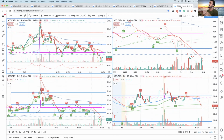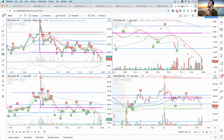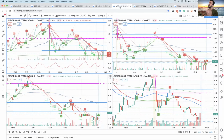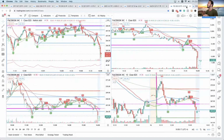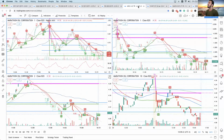So if I have DocuSign here, Amazon here, Chewy here, I'm implying that DocuSign is stronger than Amazon, stronger than Chewy, stronger than MRO, stronger than Facebook, stronger than Wayfair. Okay, so that's how I set it up. And you guys will notice that I'll move these multiple times very quickly, maybe in a matter of minutes or half an hour or whatever throughout the day. So very important part, very, very important thing to pay attention to.